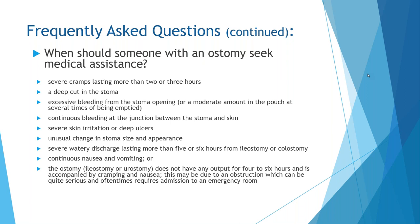So these are things that ostomates would seek medical assistance for, and most of them on this list are the same things that if it happened to you or I, who have not been diverted with an ostomy, would also seek medical assistance for. So we just wanted to make sure that we were clear about what's the ordinary and what's the inordinary. Next slide, please.